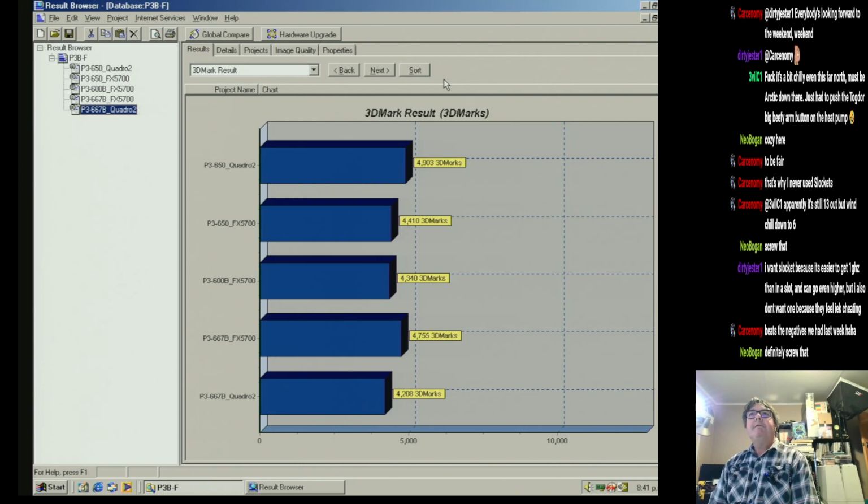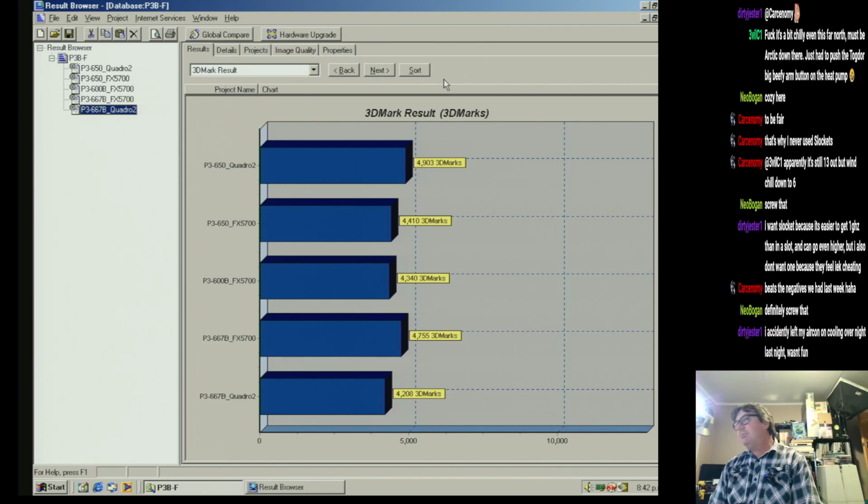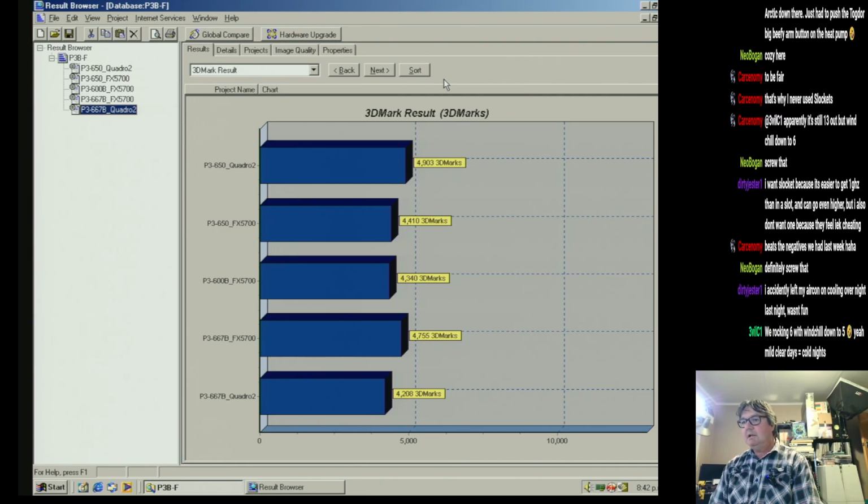So the funny thing here is, and I'm going to have to do a sanity check, because see the one at the top there? It's a Pentium 3 running at 650 megahertz. That's this 650 beast here with the Quadro 2 in it, gets 4903, right? It's beating everything in this list. As I say, I'm going to have to swap the bloody CPU and do another benchmark and just see what the hell's going on there, because maybe I labeled it incorrectly. I'm not 100% sure.